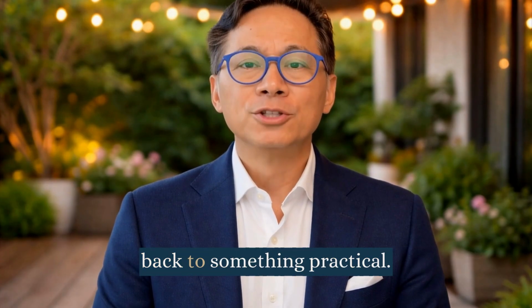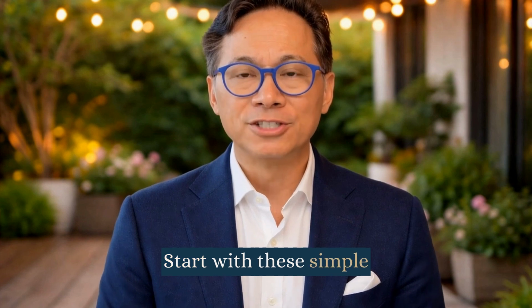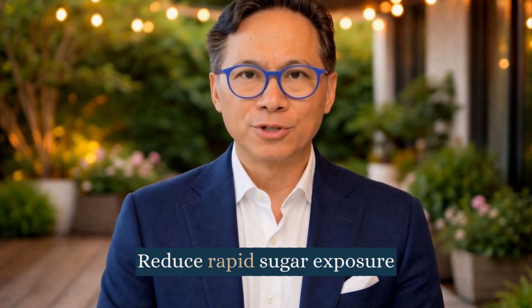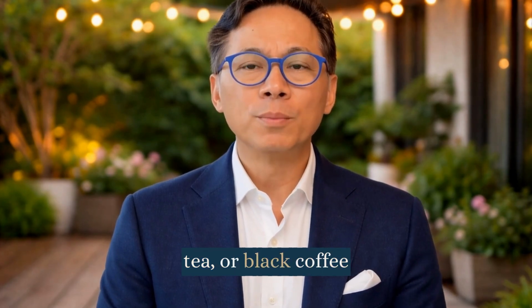Now let's bring this back to something practical. What can you actually do about this? Start with these simple shifts. 1. Reduce rapid sugar exposure. Eliminate sugary drinks. They spike glucose the fastest. Replace with water, green tea, or black coffee.